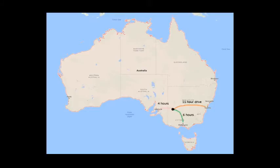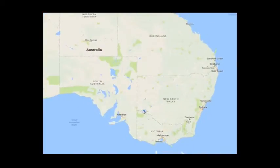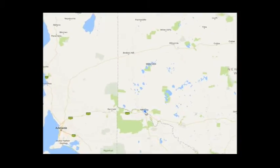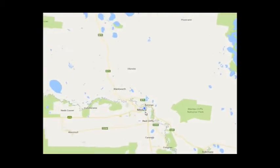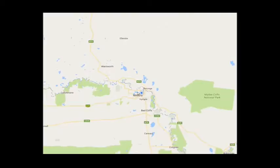So we'll take a closer look at Mildura now. Okay, so let's take a little bit of a closer look at Mildura. Here's Mildura on the border of New South Wales and Victoria. It's situated on the Murray River, and the Murray actually forms the border between New South Wales and Victoria. Mildura's got a population of about 50,000, I think. It's a city in its own right now. It's just a long way from anywhere.